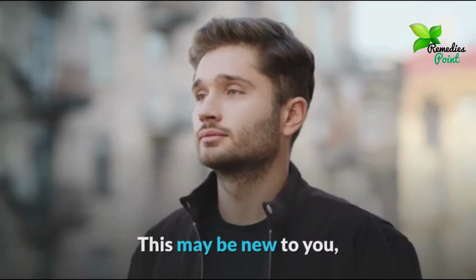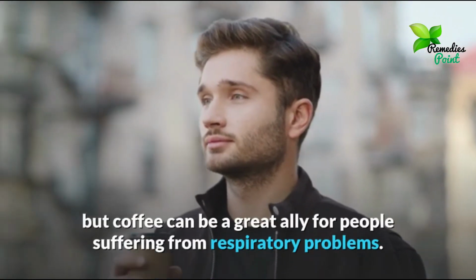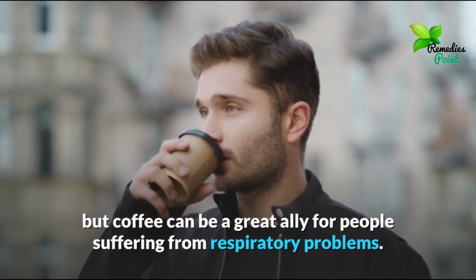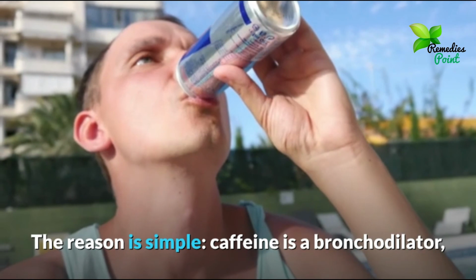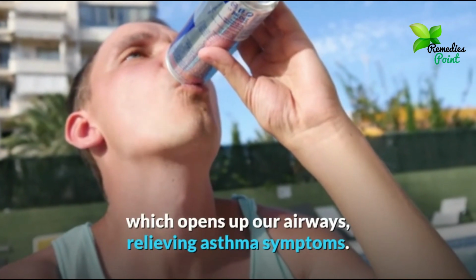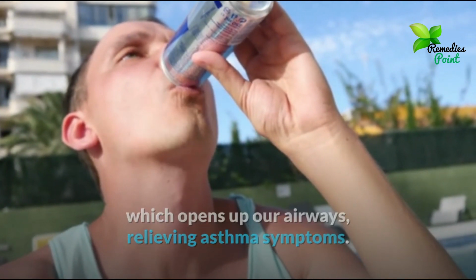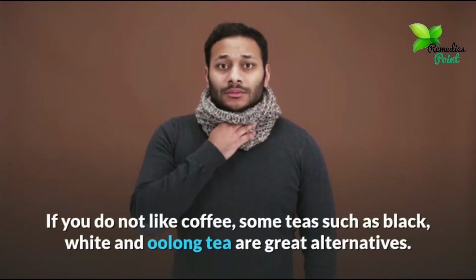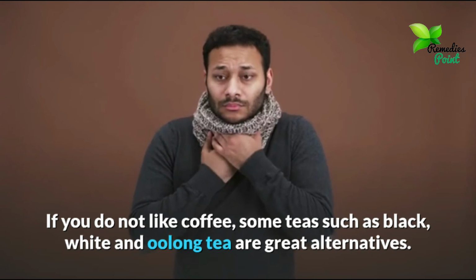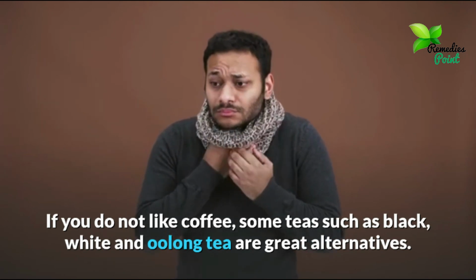Coffee. This may be new to you, but coffee can be a great ally for people suffering from respiratory problems. The reason is simple. Caffeine is a bronchodilator which opens up our airways, relieving asthma symptoms. The stronger the coffee, the better when it comes to asthma. If you don't like coffee, some teas such as black, white, and oolong tea are great alternatives.